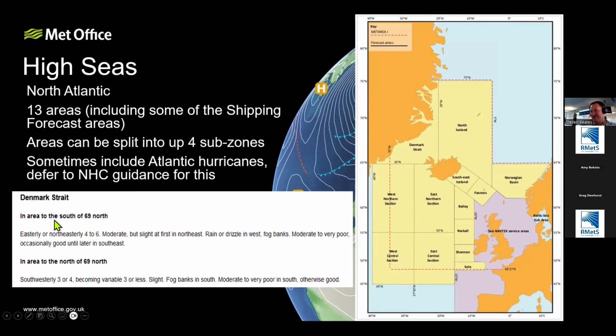And here's an example from Denmark Strait from the other day. Again, just some of the weather you get in these parts of the world, and right in it you can end up with hurricane force winds, really high seas, superstructure icing, just the sort of weather.